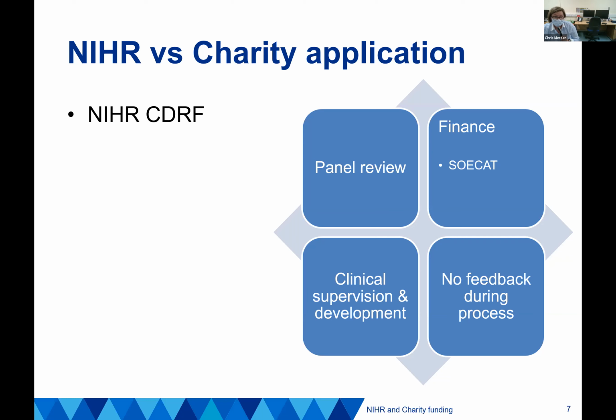Because it's a clinical doctoral research fellowship, the elements of clinical supervision and development are really important, and they want to make sure that you're looking outside of your local area. So it's not just who your current clinical supervisor is. No matter how good they are, they want you to have a breadth of experience and make sure that you're exploring other areas with that.